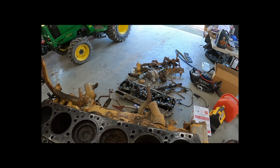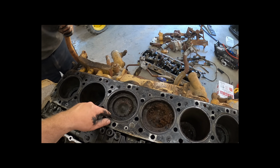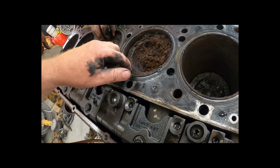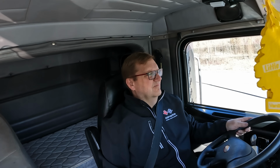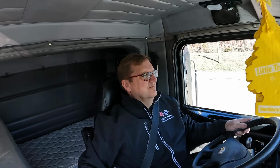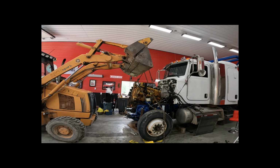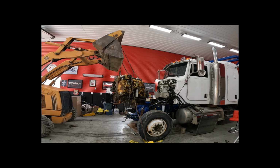Anyways, the fella got the engine figured out. Number 4, the tip was rusty, so we got 1, 2, 3, 4. That's definitely rusty. The nice thing is it's a top. That one's rusty too, and it's been turned over, so. Jake's in this truck. Imagine how cool it would have been with straight pipes.